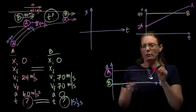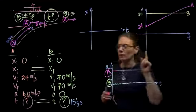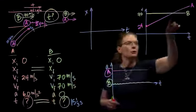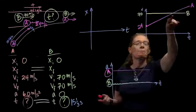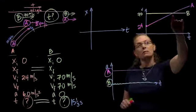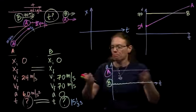And now you might say, where do they meet? Do they have the same position here? If you start out at 24 meters per second and somebody blows by you doing 70, if you speed up to 70, have you caught them? Of course not. You have to go faster than them to catch up with them. So this is not the point where they meet. This is not where A passes B. That's going to be over here. A is going to have to be going faster than B, otherwise they'll never catch up.